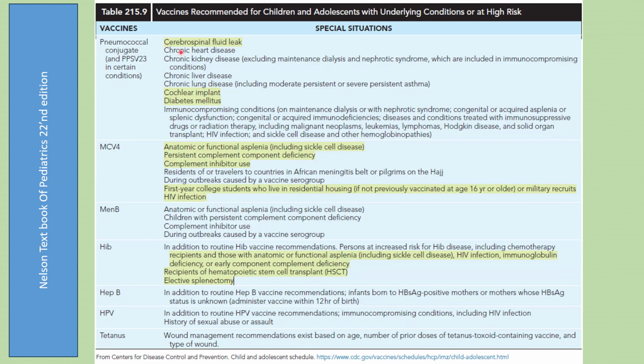Cerebrospinal fluid leak. This happens in some children, very rarely. I've seen only one patient with a leak through the nose. The child will come to you with rhinorrhea and you think it is rhinorrhea. But later on, when you have a doubt and assess it, it will have proteins and sugar equivalent to CSF. That's why they get recurrent meningitis. Therefore, there the pneumococcal vaccine is a must.